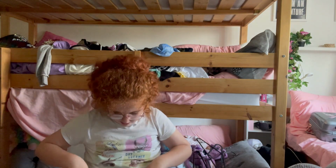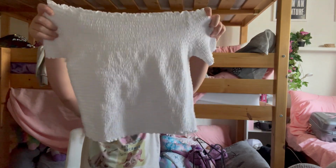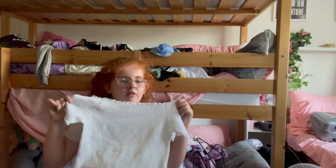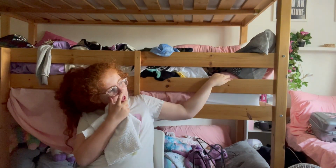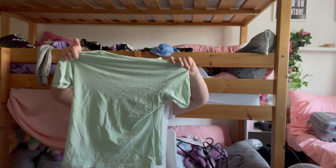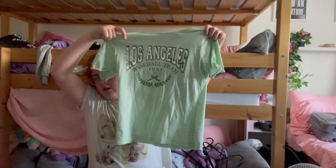Now, this is a crop top white t-shirt. It's super cute, I love it. I would recommend getting this from Primark because it's my favorite. This one says Los Angeles baseball team 1961. Right here, it's a green one.